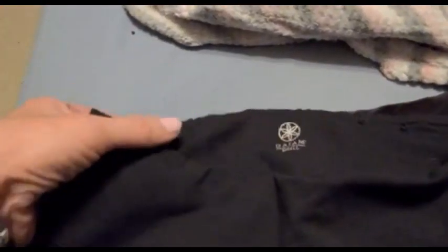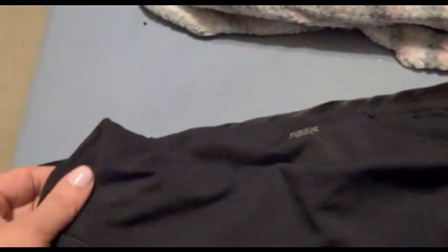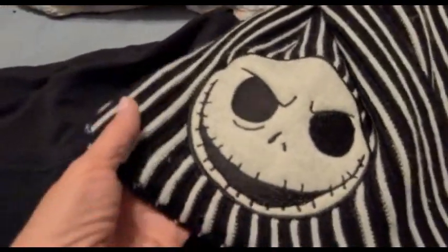And I am wearing my favorite yoga pants. These are GM and I have them in small. I like them nice and tight. And then here's my Jack Skellington scarf. So exciting. I do have a gray yoga shirt on and it's ruched on the sides. And then I do have my Nightmare Before Christmas cardigan. And you guys, it's so soft and it even has pockets.